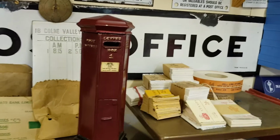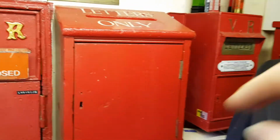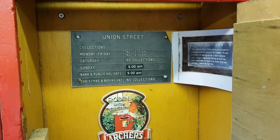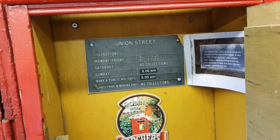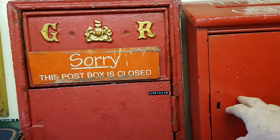We have a direct connection to that box, because if I swing around over here to one of our little letterboxes here and open this one, that is a later Union Street collection plate, kindly supplied by the Guernsey Post Office. So that is off postbox number 1. Back to the story. So back to the miniatures.